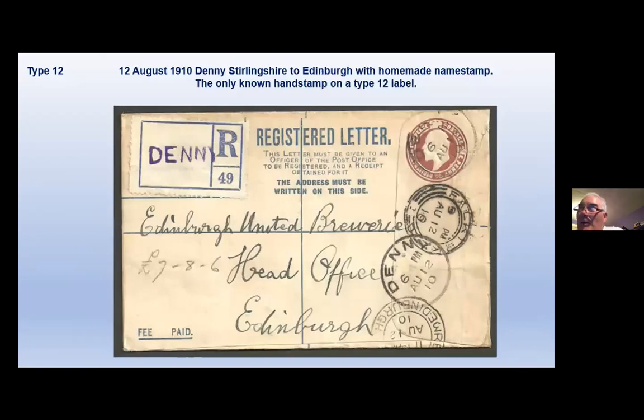Here's one from Denny in Stirlingshire. And at first glance, I thought that had been printed on, but it's a kind of crude hand stamp. And it's actually the only one that I've ever seen from Scotland, or should I say, on this particular type 12 label. It's a nice wee cover, just going across to Edinburgh from Denny. It's got the Falkirk stamp on it and the Edinburgh.